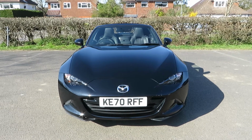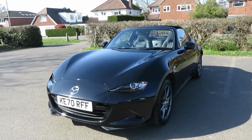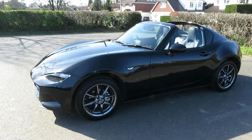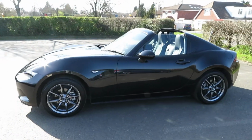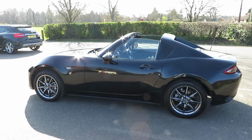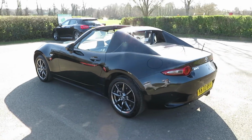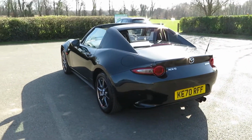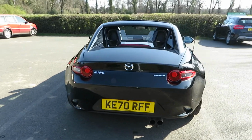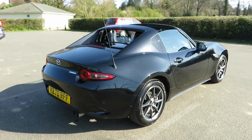Okay, so taken in part exchange just a couple of hours ago earlier on today is this rather special 2020 on a 70 plate Mazda MX-5 RF. Now this car has the 1.5 litre petrol engine, a manual transmission, and is in sport specification. And being an RF, it has the retractable folding metal roof as well.